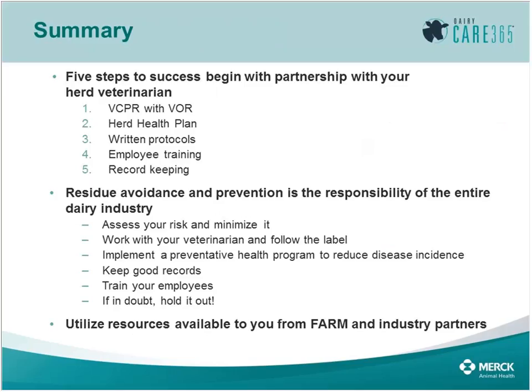Residue avoidance and prevention is the responsibility of the entire dairy industry. Assess your risk and minimize it. Work with your veterinarian and follow the label. Implement a preventive health program to reduce drug incidence. Keep good records. Train your employees. And if in doubt, hold it out. Utilize resources available to you from farm and industry partners.